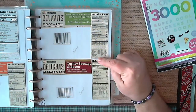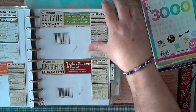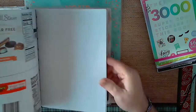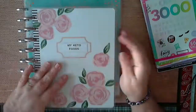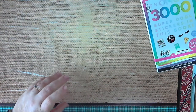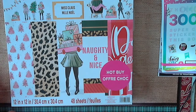And see, like this is the Jimmy Dean eggs and egg sandwich. I do those too. And the pizzas, and we've got one for the candies, the sugar-free candies. I'll do that so it's a quick, fast reference. But I will go into more detail on all of this whenever I start it. And I want to start it on the 1st of the year, but if I start it before then, you will know. Okay, I'm going to pause you for a second, and then we're going to go through the paper that I got.